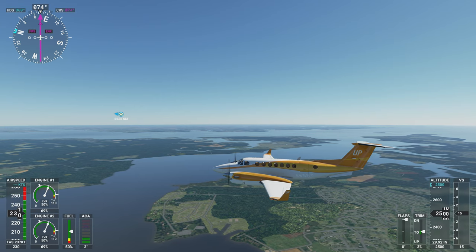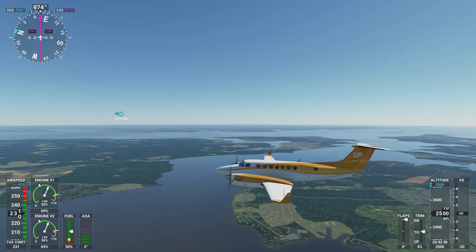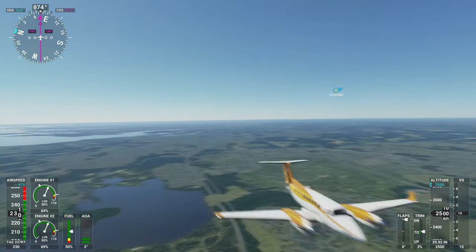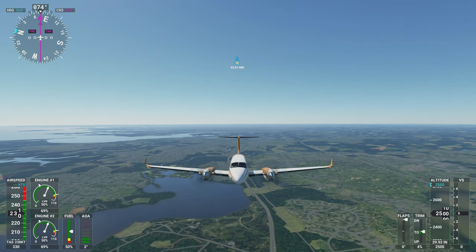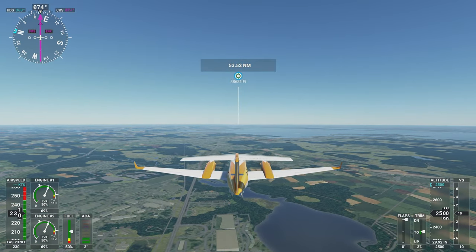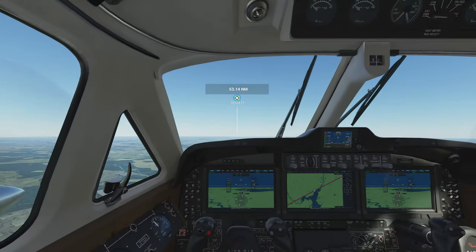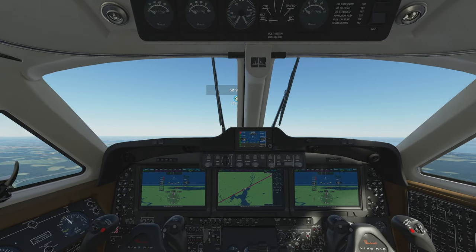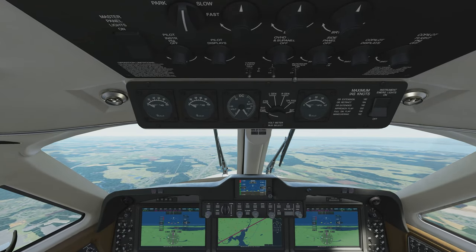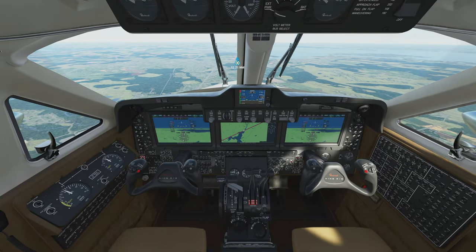Oh, that's a nice shot. I love that. Kind of boring from the inside, but I'd like to spend a little bit of time in here. Let's see, do my bird's eye view. It's always a nice way to look at things. Let's see, look down a little. There we go. There you can see everything.